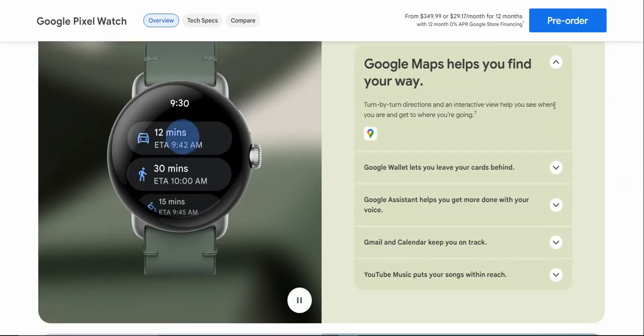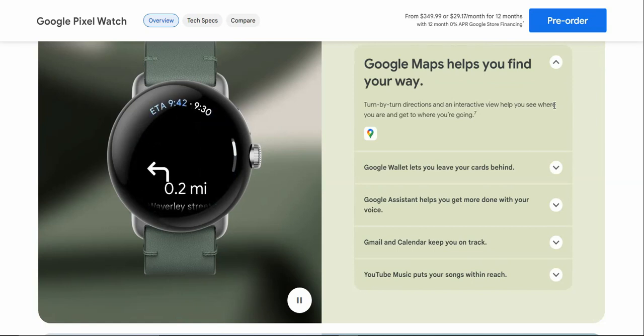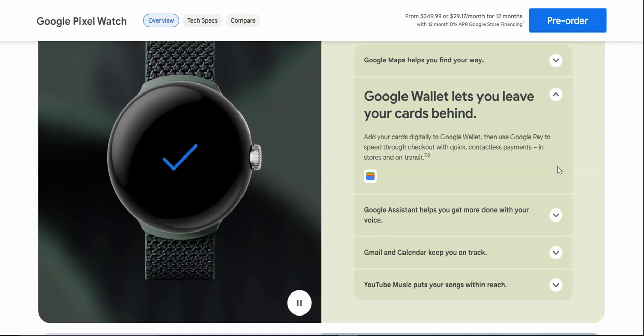Google Maps helps you find your way. Turn-by-turn directions and interactive view help you see where you are and get to where you're going. Google Wallet lets you leave your cards behind. Add your cards digitally to Google Wallet, then use Google Pay to speed through checkout with quick, contactless payments in stores and on transit.